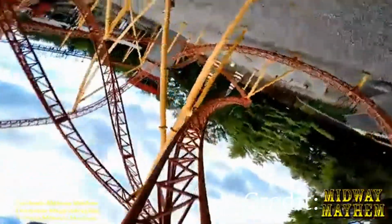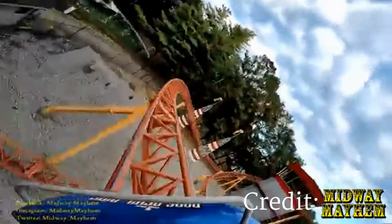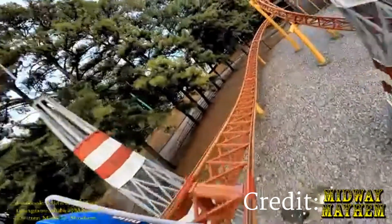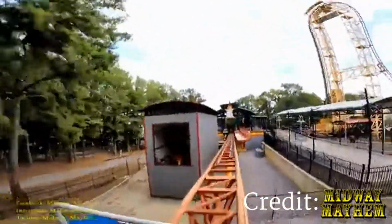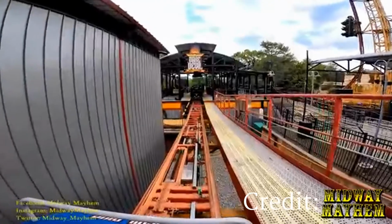This was the only moment where I was out of my seat. You sure get that hang time people talk about here, but you're not quite done yet. Finally, you take a right turn while taking a little dip while passing through these, yet again, I don't know what they are. And as you finish the right turn, you go back up, transit your bank, and now you made it to the final brake run. That concludes your ride on Daredevil Dive.